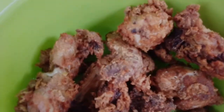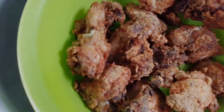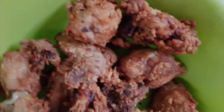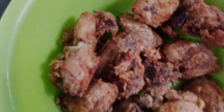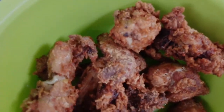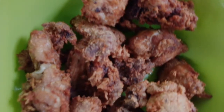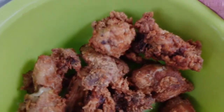Look at them, guys. Really nice. Tastes really good, too. So my clients are all waiting. Everyone is waiting on me to finish to start selling. Yes, guys, so this is it.